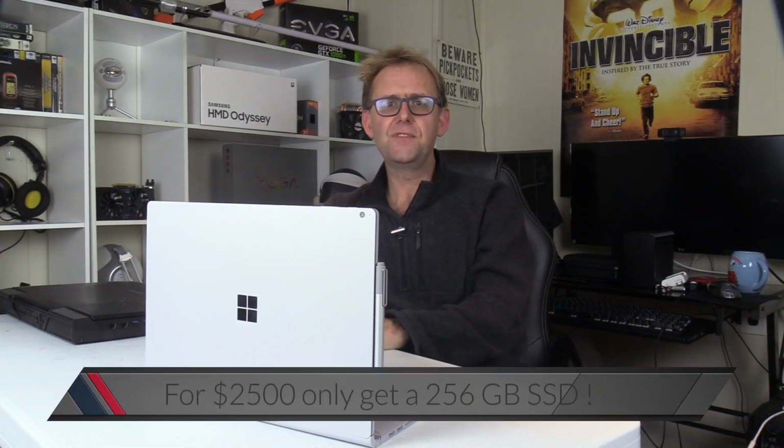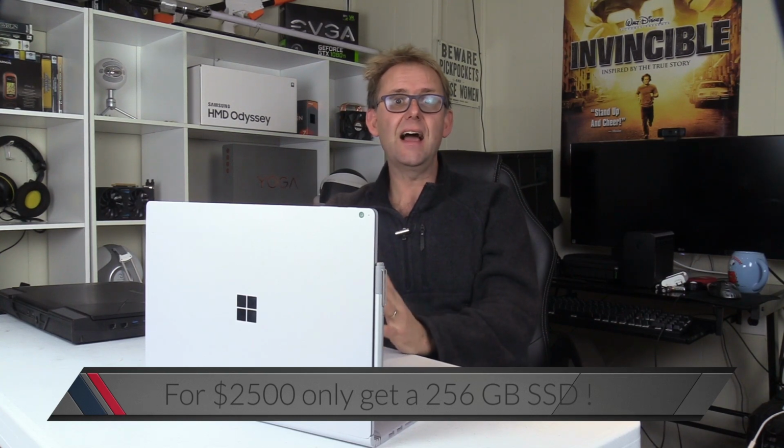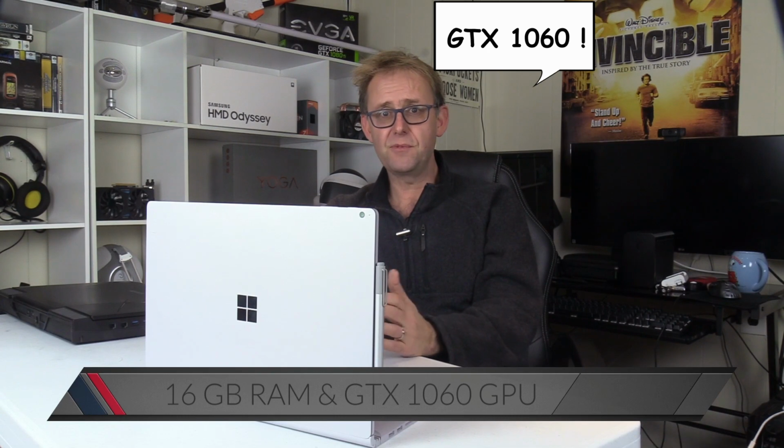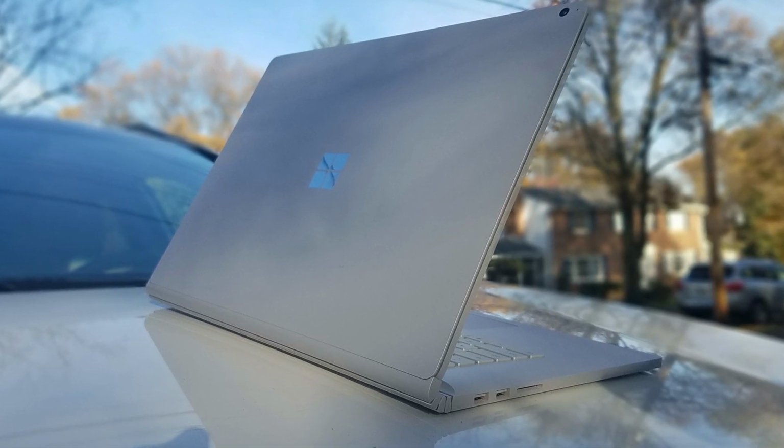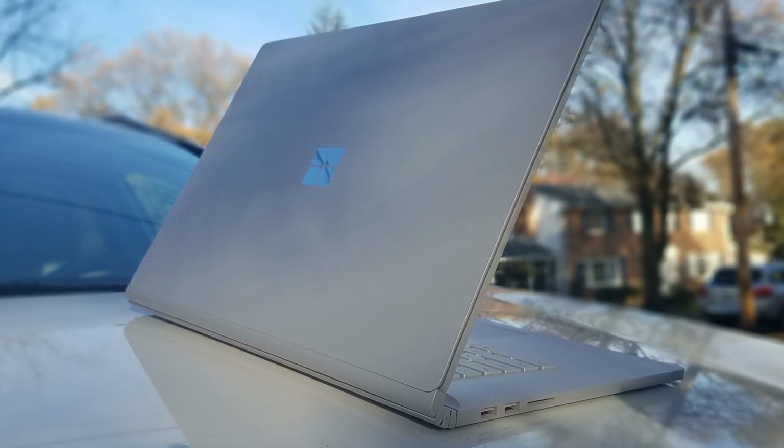We will see how it gets on against the Yoga 720 15-inch with an i7-7700HQ CPU, and in gaming against the Aorus X3 V7. Now for that price, you only get a 256GB SSD, which personally I think is very tight. 16 gigs of RAM, GTX 1050 graphics card with 6GB of RAM, and for those that have not had a Surface Book, it must be one of the most finely crafted Windows machines I have used. And I had the previous generation and I loved it. This looks just the same, but it's just bigger.